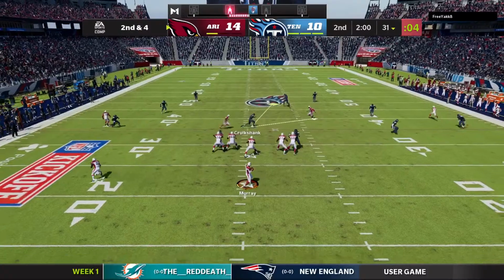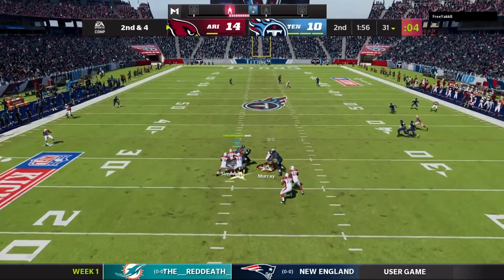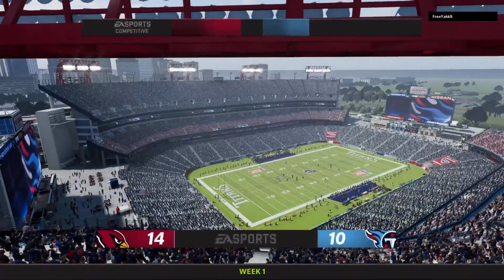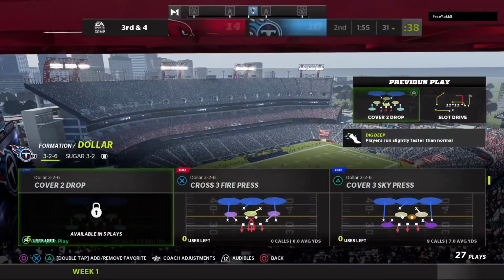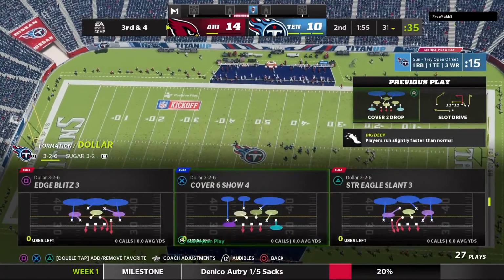From the 31, Murray. And he can't find anywhere to go with it, and he goes down. 1:55 left to go in the first half of play.